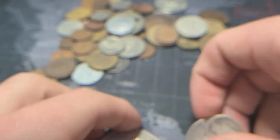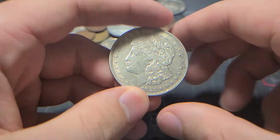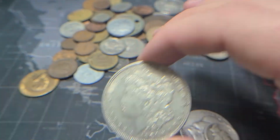It's more like the US stuff. And I'm putting US in its own category because it's such a different category that I think it really deserves its own spot. So you have your obvious Morgan dollar here. This isn't too old. This is like 100 years old, which is old, but not excessively old.